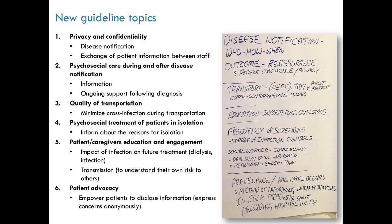So looking at the new guideline topics, just to say that actually some of the topics that they identified were quite consistent with what the health professionals came up with. I'm just going to highlight the new ones that were identified by patients that were not drafted by the health professionals. So we have the topic of maintaining privacy and confidentiality for disease, for notifying the patient about the disease status, and exchange of patient information between staff.